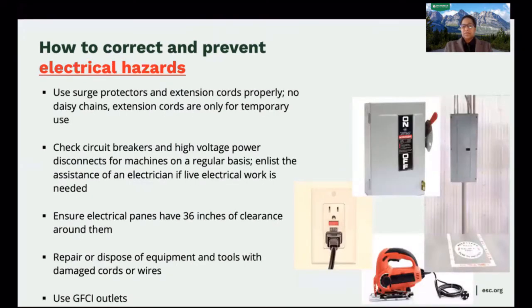And how to correct and prevent electrical hazards. You want to use surge protectors and extension cords properly. So no daisy chains, and ensure if you are using extension cords, they're only for temporary use, not permanent use. You want to check circuit breakers and high voltage power disconnects on your machines on a regular basis. And please enlist the assistance of an electrician if there is any live electrical work that you need done.